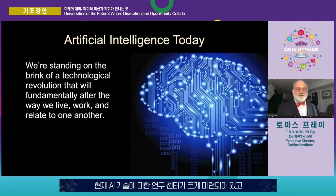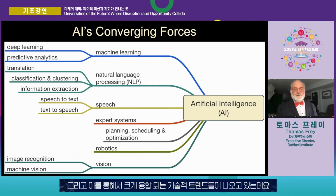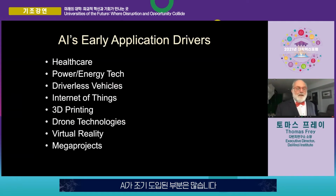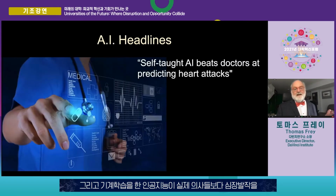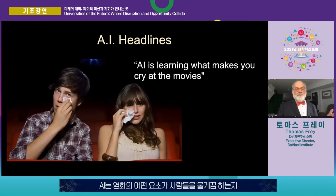Now, as artificial intelligence enters our lives, we're standing on the brink of this massive technological revolution. And AI has been brewing for many decades in research labs and studies and all the work that's being done in the background. And it's actually coming together, a large convergence right now. Now, AI's early adopters are everything from healthcare to energy tech to driverless vehicles, Internet of Things, 3D printers, drone technology. And we're seeing headlines right now that self-taught AI beats doctors at predicting heart attacks.